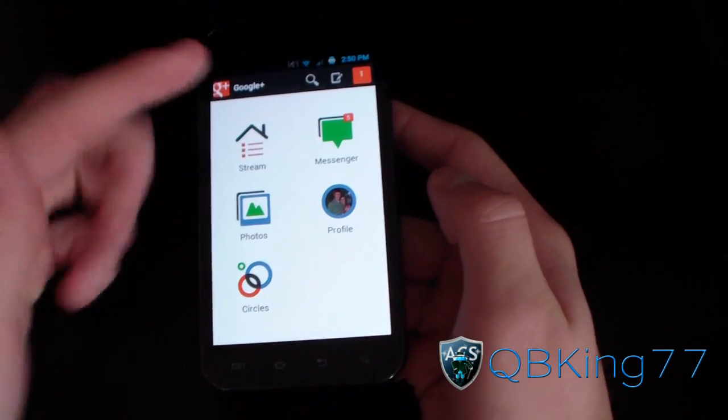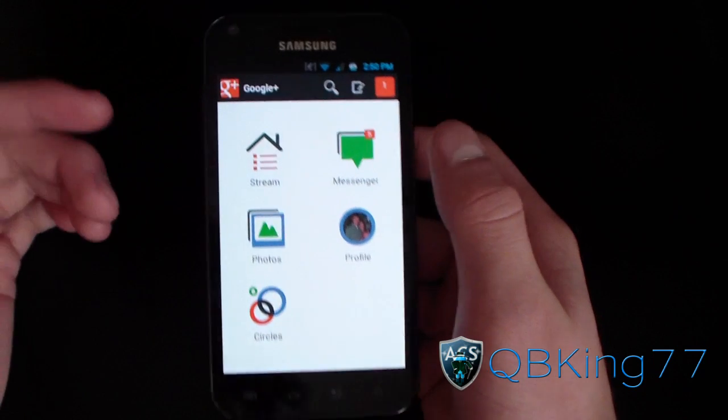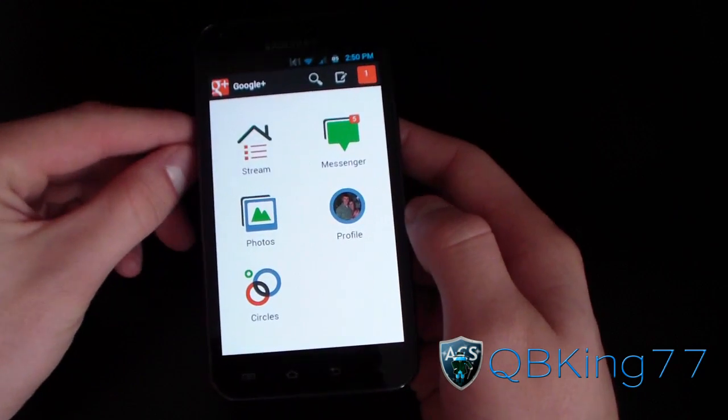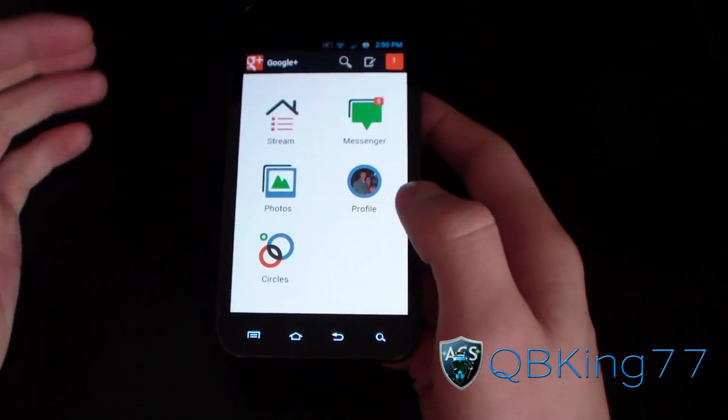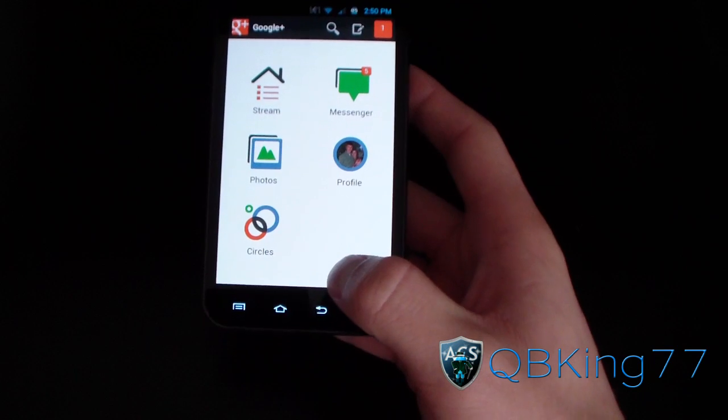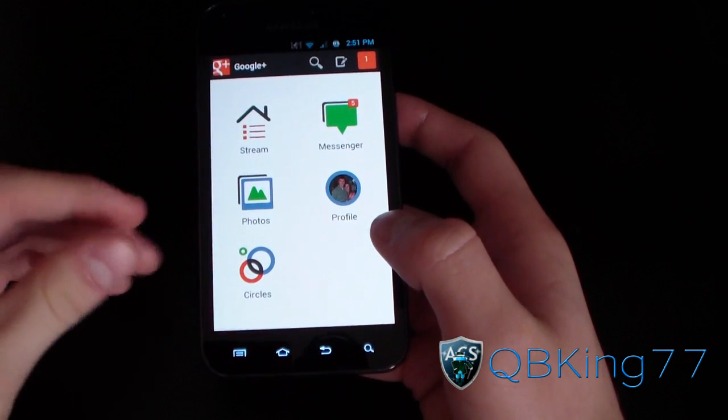But you got your stream, you got Messenger, which is nice to have group messaging. Photos, profile, circles, you got your notifications up there. So it's just really a very simple social networking application. It works very well. So definitely check it out if you don't have a Google Plus account.